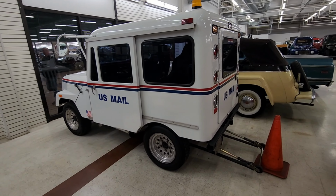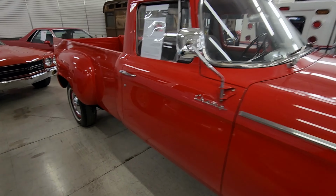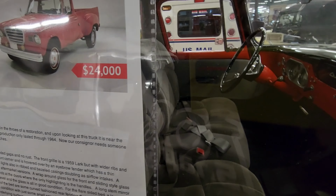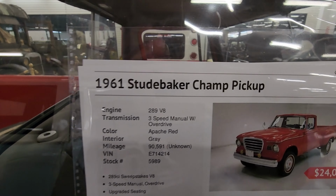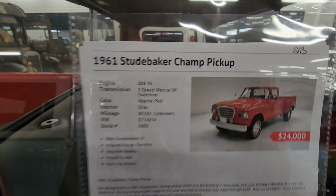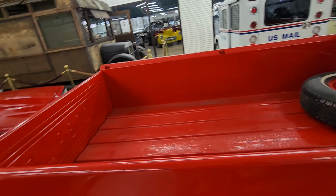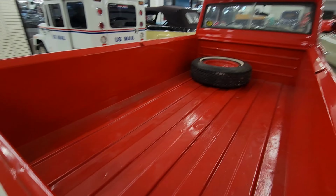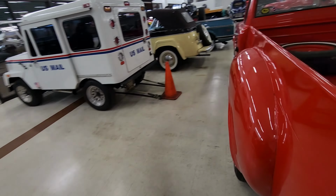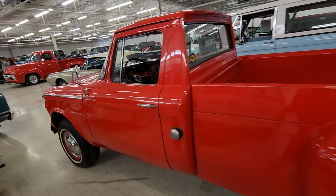there's an opportunity. Here's a Studebaker Champ pickup. Looks like it's had the interior seat swapped out of something else, but there it is. 61 289 V8. They're asking 24. Let me show you the back of it. Bed, tailgate, and the sides. Quick shot of the interior.